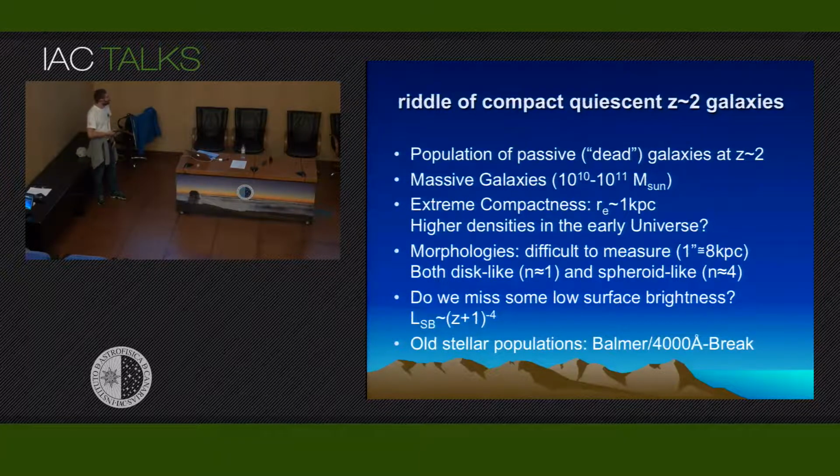In terms of morphologies, it's not quite clear, because there seems to be a 50-50 split. Half of them seem to be more disk-like, with Sersic indices around 1, and the other half seem to be more spheroid-like, with Sersic indices around 4. This is in general difficult to measure, because, just as a rough estimate, 1 arcsecond at redshift 2 corresponds to about 8 kiloparsecs. So basically, we can only resolve those galaxies using deep HSC images. And of course, one important caveat could be that we might be missing some low surface brightness components, so that those galaxies only appear that compact because we miss the faint low surface brightness components.